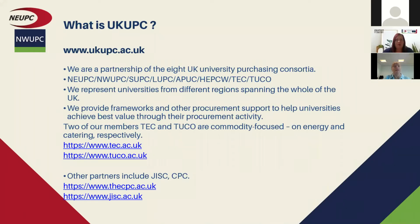We are an organisation that works collectively. We work as a group. Hopefully you've heard of us. We have a dedicated website, and the website address is there. We have 6 HE consortia who work individually on a regional basis as well as collaboratively on behalf of the sector to gain even greater advantages through a joined up approach to procurement, thereby reducing duplication and enhancing benefits to members. All of the websites that I've shown on there are worth looking at. There is a lot of information that you can find. We've also got partnerships where we work with Tech and TUCO, and also CPC and GIST join our national strategic groups and quarterly meetings that we have.